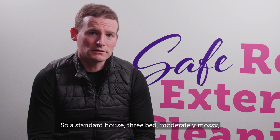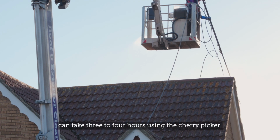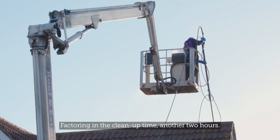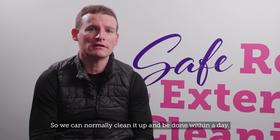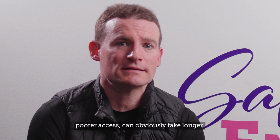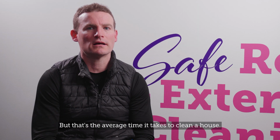So, a standard house, 3-bed, moderately mossy, can take 3 to 4 hours using the cherry picker. Factoring in the clean-up time, another 2 hours. So we can normally clean it up and be done within a day. Anything larger, bigger, more messier, poorer access, can obviously take longer. But that's the average time it takes to clean a house.